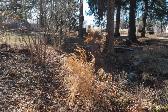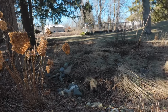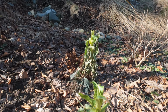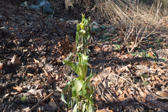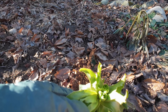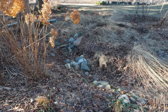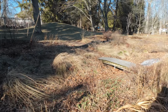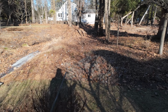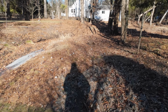I'm just noticing here that some of the stinking hellebores have nice green foliage on them. Look at them. Good job, guys. That's quite interesting. Looks like somebody's been nibbling a little bit on them, but that's pretty amazing. We don't usually see that with hellebores here. They're called Lenten roses and some bloom very early, but generally that doesn't happen here.